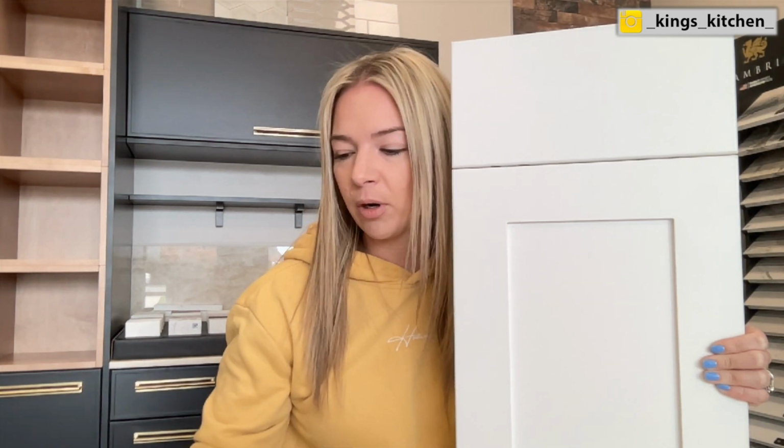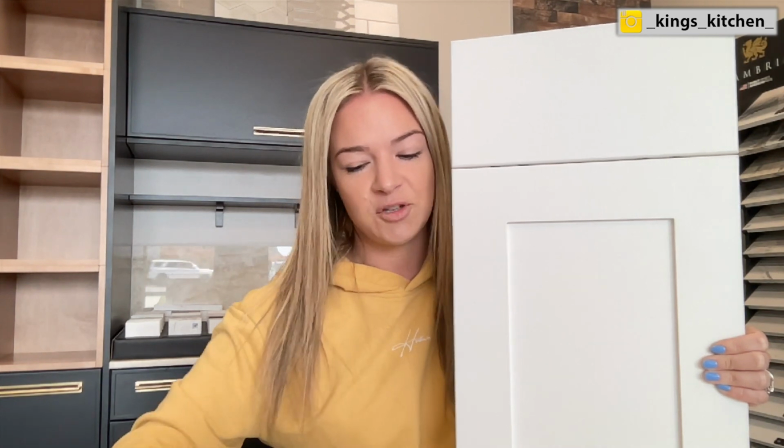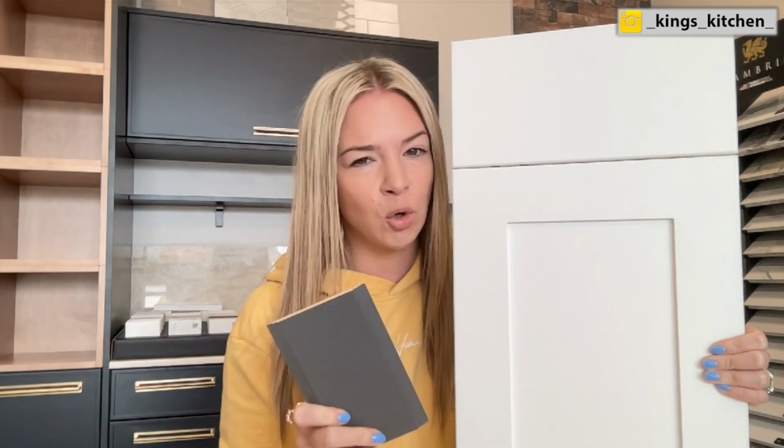We used the classic white on the perimeter, and then we used Pepper, which is one of their standard gray paint colors. It's in their standard color program, no upcharges, and we used this for the island. It's a beautiful gray, really nice and dark. It looks very bright in here right now, but it's a lot darker in person, and it's more of a warm gray.